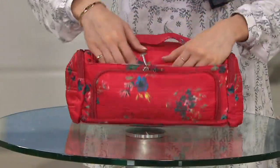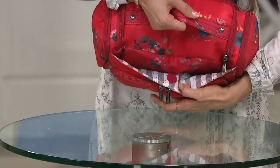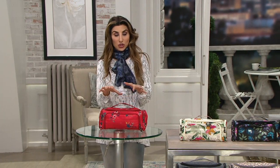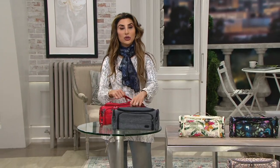And I love that the bottom of this is also protected. So whatever you set it down on, you don't have to worry about it. And when you're not using that strap, it will just simply hook and loop to itself, so it's not bulky or in the way. For this price point, I have never seen a personal item carrying case with this much organization inside of it, and I've never seen one that both my husband and I would love to utilize in very different ways.